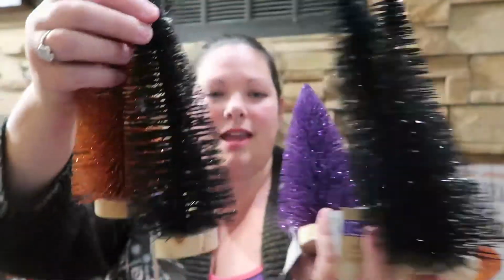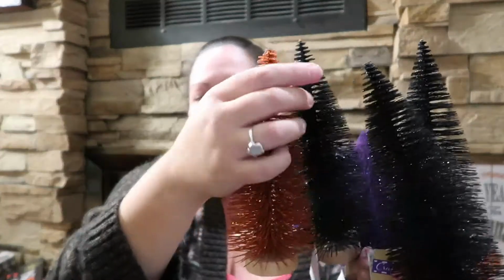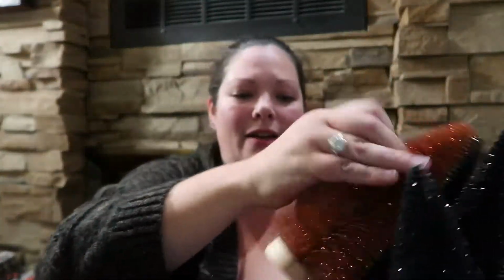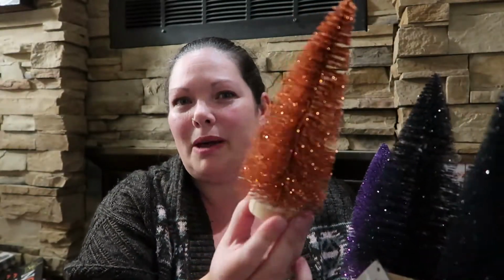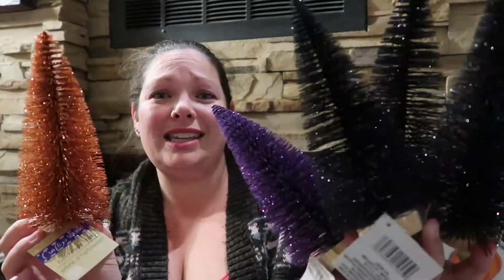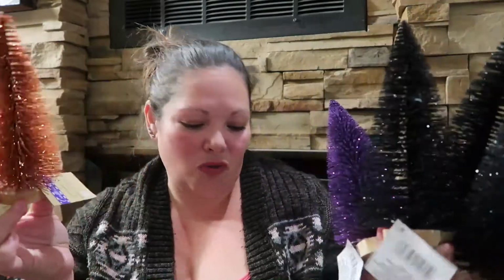So pretty. So I got 3 black ones, and then I got a purple one, and I got the orange one. I do actually think I have another orange one somewhere, but I couldn't find it. So maybe I meant to buy 2 and I only bought 1. But they're so pretty, and they're just really easy to tuck into your different little decor scapes that you might be making on your mantles or different places like that. So I just grabbed a couple more.